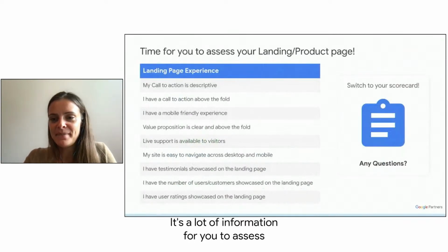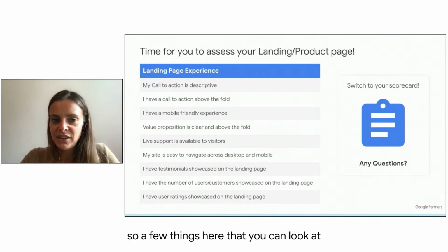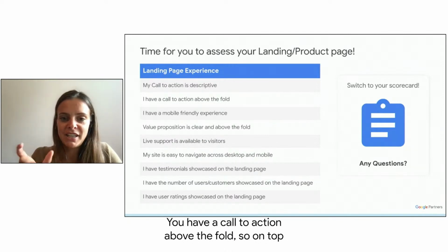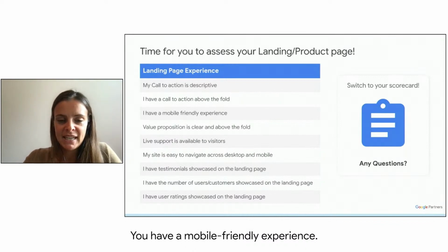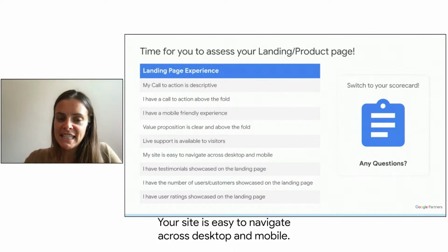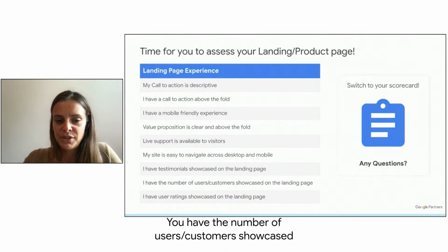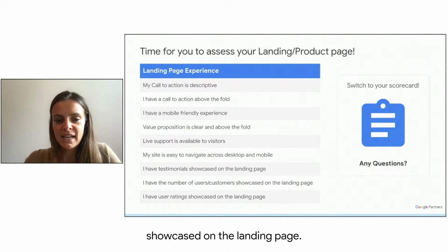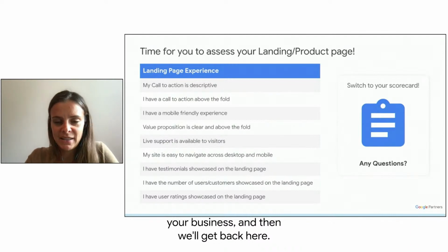So again, let's take some time. It's a lot of information for you to assess your own website using the scorecard. A few things here that you can look at on top of everything that we've mentioned. Is your call to action descriptive? Do you have a call to action above the fold, on top of your site, and does it stay as someone is scrolling down? Do you have a mobile-friendly experience? Is your value proposition clear, and again, above the fold? Do you have live support for your visitors? Is your site easy to navigate across desktop and mobile? Do you have testimonials on the landing page? Do you have the number of users and customers showcased on your landing page, or any other social proof that we mentioned today? And do you have user ratings showcased on the landing page? So again, I'll give you 1 minute so that you can assess your business, and then we'll get back here.